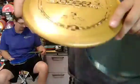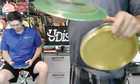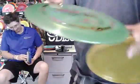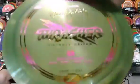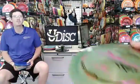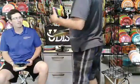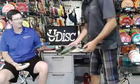We got this gold one. And this Thrasher is maybe the most beautiful disc I've ever seen. If you take a look at that guy, it's just a sweet stamp, some sweet shimmeriness to it. So these will be on the website real soon. You can pick them up. It supports Nate Doss and Val Jenkins' tour.